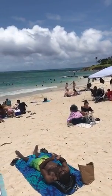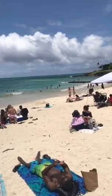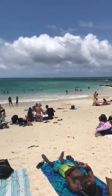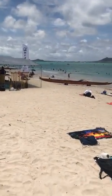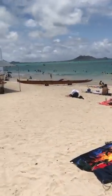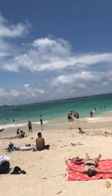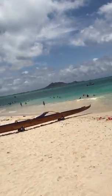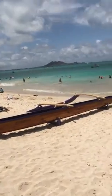I don't know why they're dancing, but well, they're having fun, good time. So I'm gonna head over there, walk along the beach with you guys a little bit. Thanks for being so patient with me today, and thanks for coming with me to Kailua.